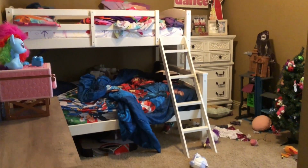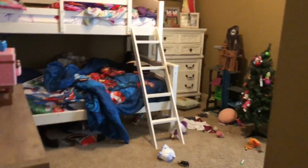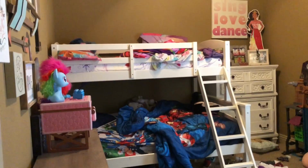I'm going for it. I've come this far. Why stop now? Might as well do the whole house. So this is my big kids' room. They do share a room for now. They have bunk beds. Addison sleeps on the top.